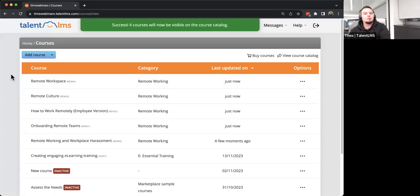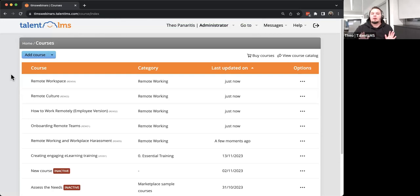When a course is visible on the course catalog, it's not assigned to anybody. So the learner can go to the catalog if they want, they can pick and choose whichever course they want, and they can do the courses. So I hope that helps, and I hope that this is what you are going to try as well on your courses.